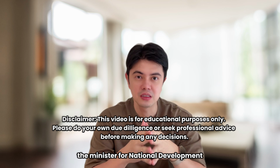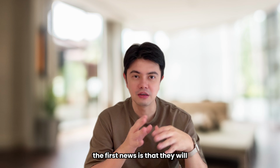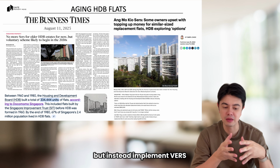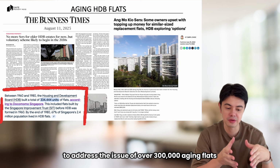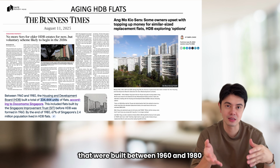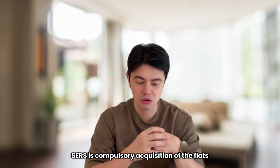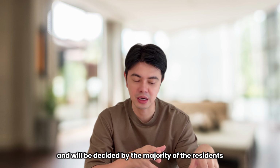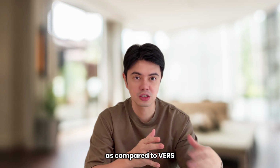So right after National Day, the Minister for National Development actually announced measures to tackle the rising prices of public housing. So there are 2 pieces of significant news. The first news is that they will not be using SERS to en bloc the older flats, but instead implement VERS, which is the Voluntary Early Redevelopment Scheme, to address the issue of over 300,000 aging flats that were built between 1960 and 1980. So the main difference between SERS and VERS is that SERS is compulsory acquisition of the flats, whereas VERS is voluntary and will be decided by the majority of the residents. The compensation for SERS is also more generous as compared to VERS.